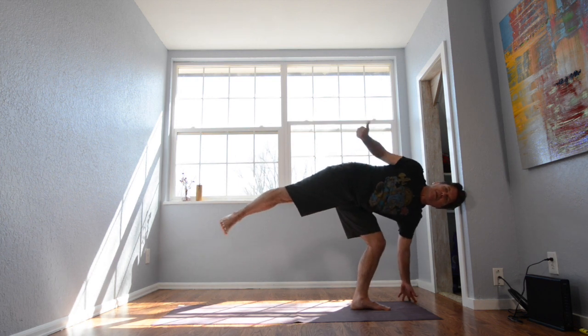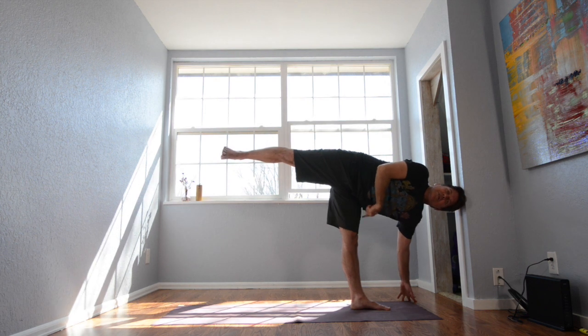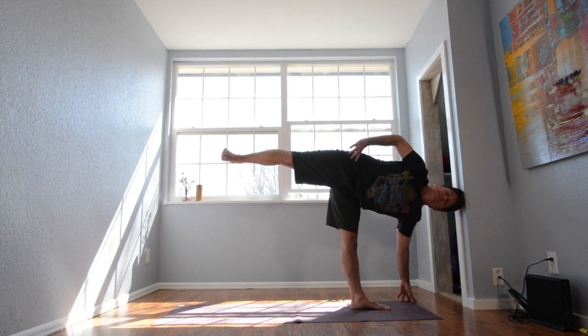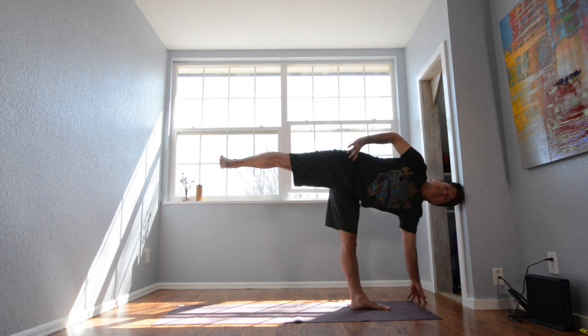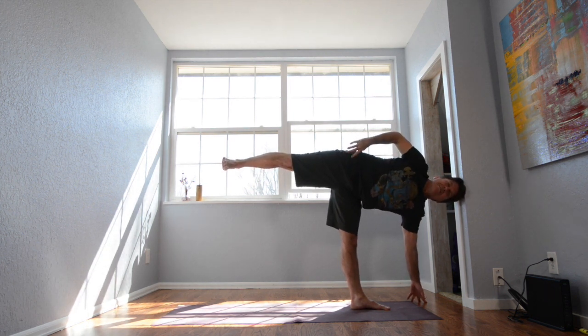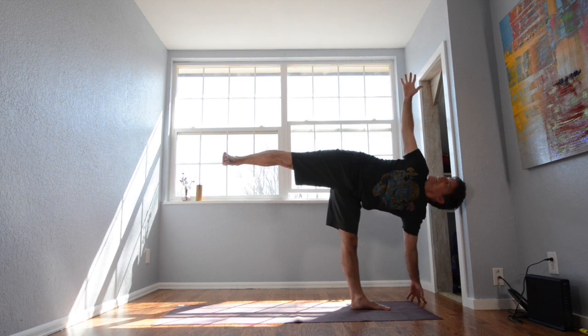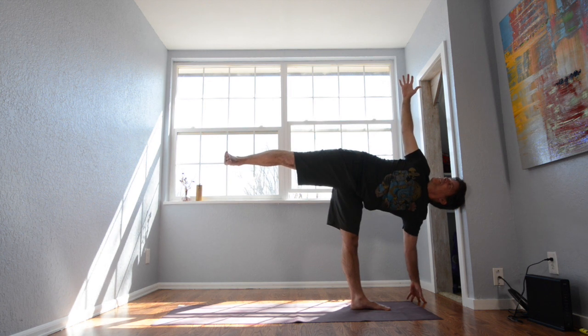My hip stays up, up, up. Straightening the right leg. Firming up those muscles. Hug your muscles to your bones in your legs. My left hand is under my left shoulder. My head's a little too close to the wall. Hopefully you're not experiencing that. Reach your left arm up. Gaze to your left hand, same thing. Chin towards your throat so that you can get ultimate mobility in your neck.